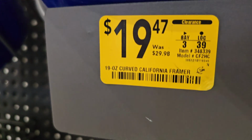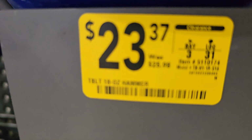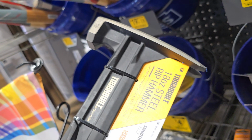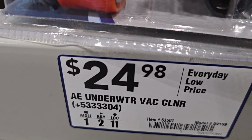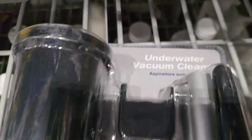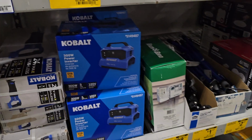You get the California Framer 19-ounce. Pretty nice. $23 for the 18-ounce hammer, down from $25. It's just tough build. Really like the design on this one. $24 for the vacuum cleaner accessory, or underwater accessory. Underwater vacuum cleaner. You got a Cobalt 40-volt LED light, $39 off from $98.